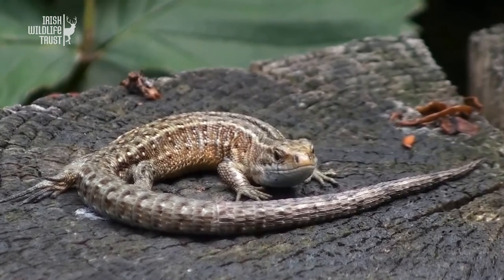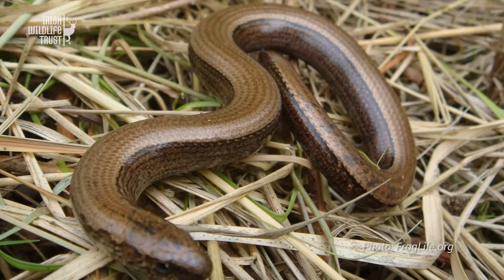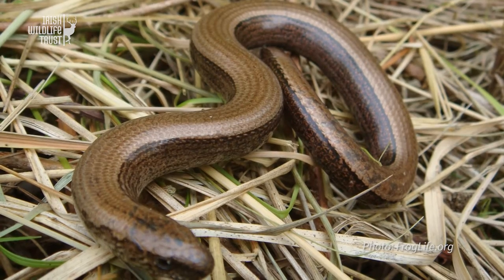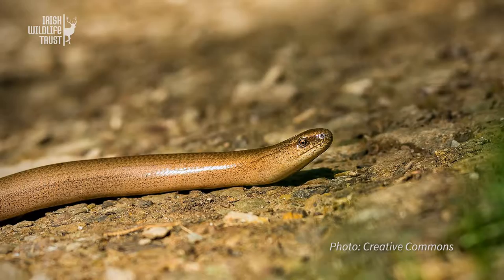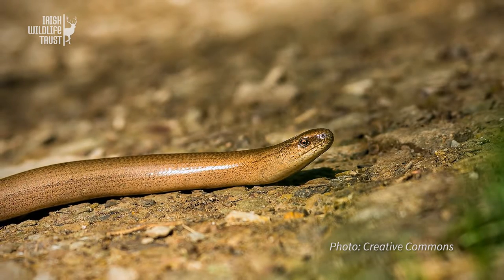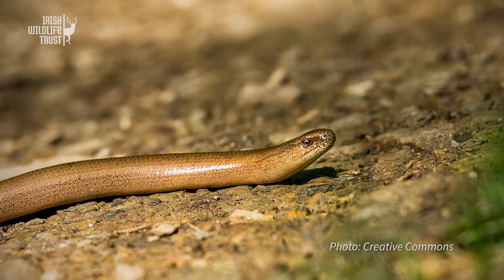The common lizard is Ireland's only native species of reptile. However, we now have a second species of reptile living in Ireland, the slow worm. The slow worm is a legless lizard, so it essentially looks quite like a snake. It is found in the west of Ireland, where it was introduced in the Burren in the 1970s, and it can still be found there today.